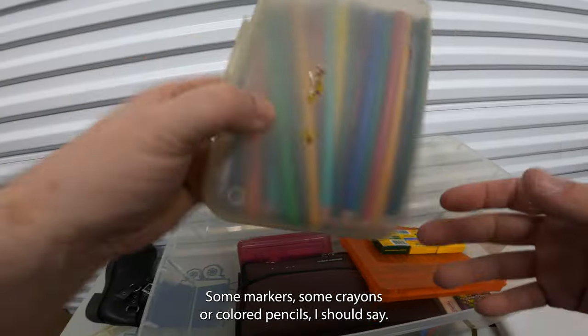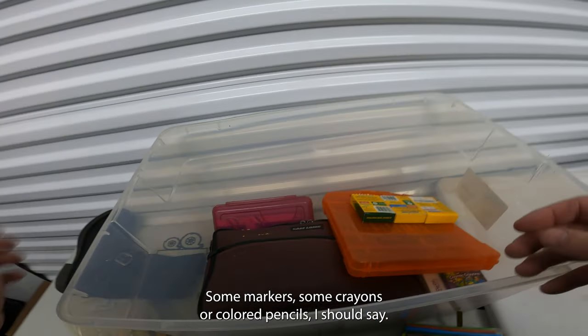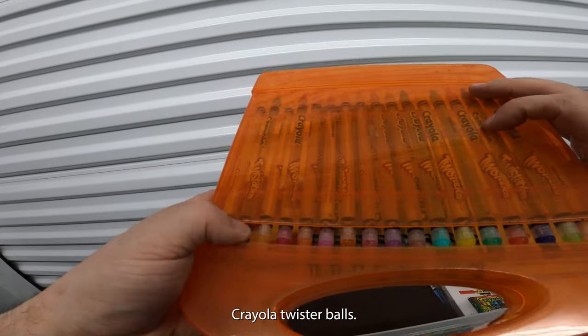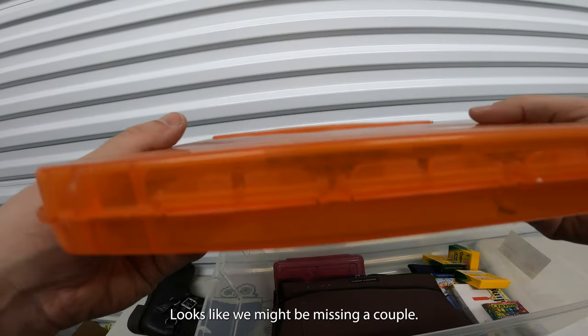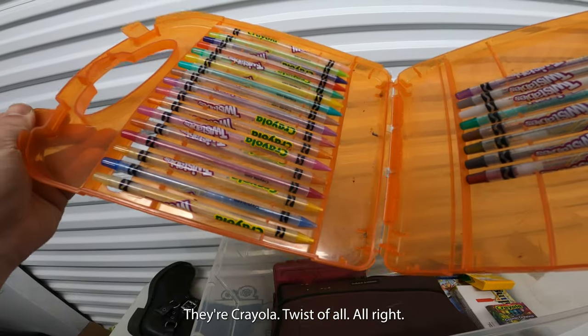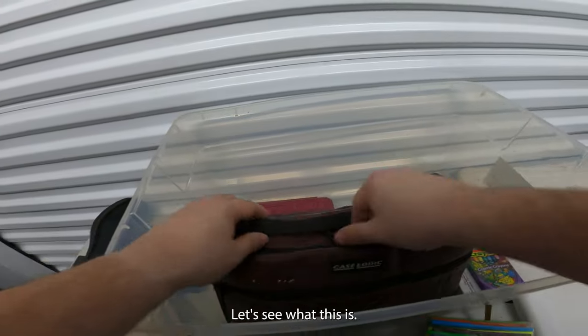Some markers, some crayons, or colored pencils, I should say. Crayola twistables. Interesting. Looks like we might be missing a couple. Let's see. No, they're all there. Crayola twistables. All right, we'll keep those. Case Logic. Let's see what this is.